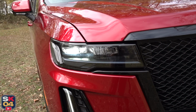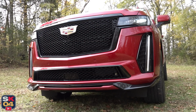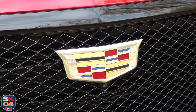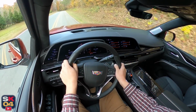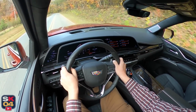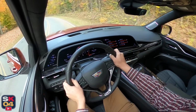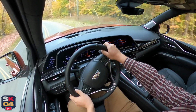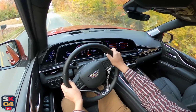Standard performance features include a specially calibrated 10-speed automatic transmission, a full-time active all-wheel drive system, and exclusive suspension hardware and software calibrations. From the outside, the general shape is familiar, but the styling is far more intricate. You really have to see it in person to truly appreciate all of the new Escalade's details, especially at night.